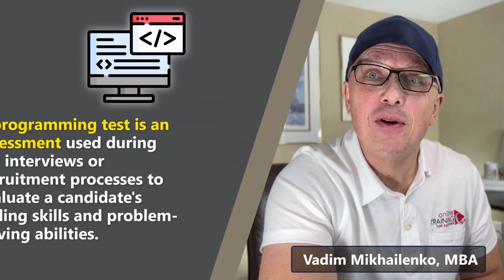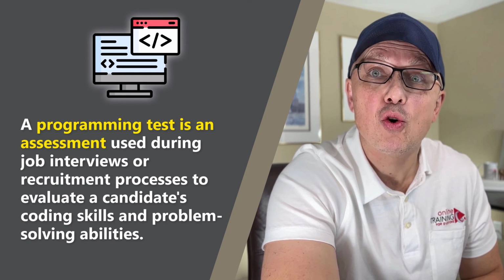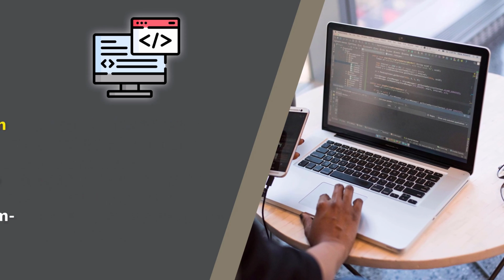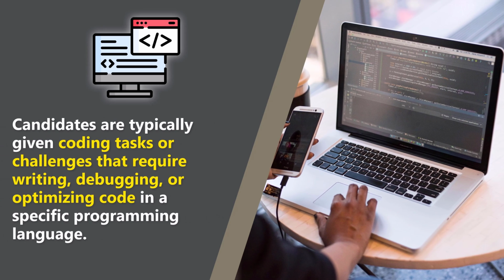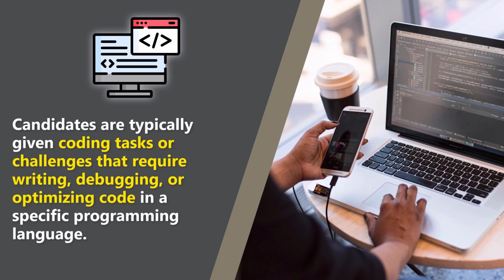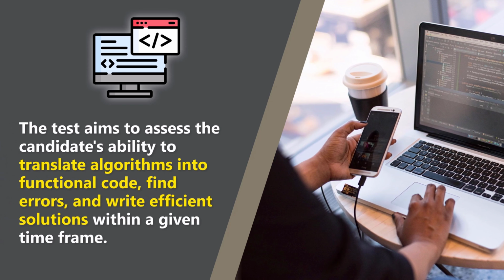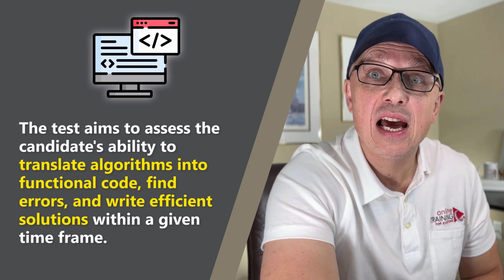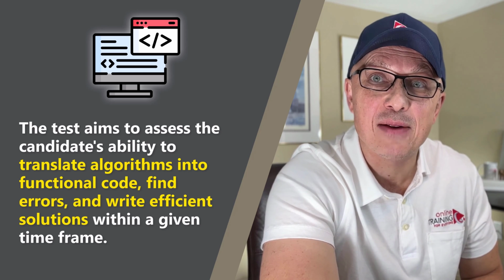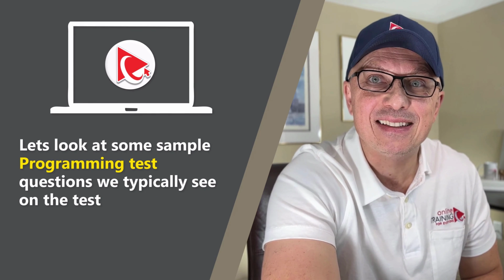In this section, we will look at the programming assessment test questions, which are frequently used during job interviews or recruitment process to evaluate candidates' coding skills and problem-solving abilities. Candidates are typically given coding tasks or challenges that require writing, debugging, or optimizing code in a specific programming language. The test aims to assess the candidate's ability to translate algorithms into functional code, find errors, and write efficient solutions within a given time frame. Let's look at some specific programming test questions we typically see on the test.